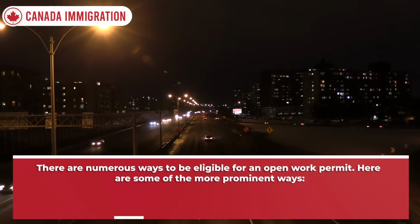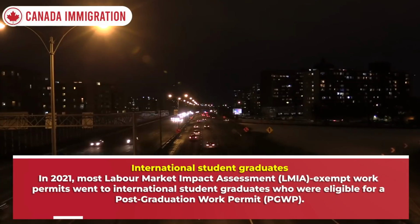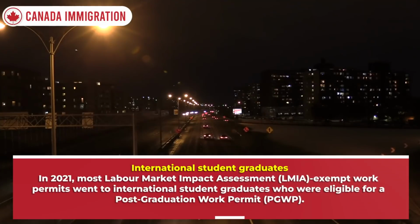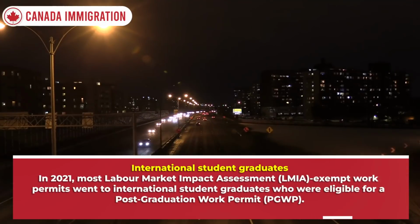There are numerous ways to be eligible for an open work permit. Here are some of the more prominent ways. International student graduates. In 2021, most Labour Market Impact Assessment, LMIA exempt work permits went to international student graduates who were eligible for a post-graduation work permit, PGWP.